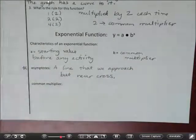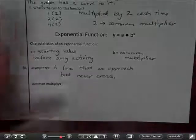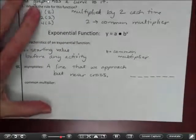Okay. So basically, what's going to happen with this is one side of your graph is going to shoot up into the sky. The other side of the graph, the numbers are going to get tinier and tinier and tinier, and they're going to get really close to this line down here, but they're never going to touch it, and they're never going to cross that line. That line is this asymptote. So what it's going to look like on a graph is we're always going to draw a dashed line to represent it. It's always going to be a horizontal line.